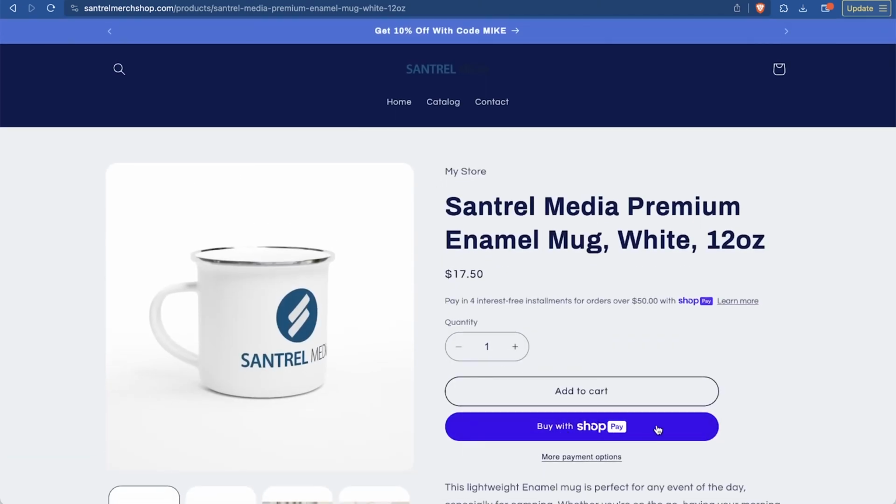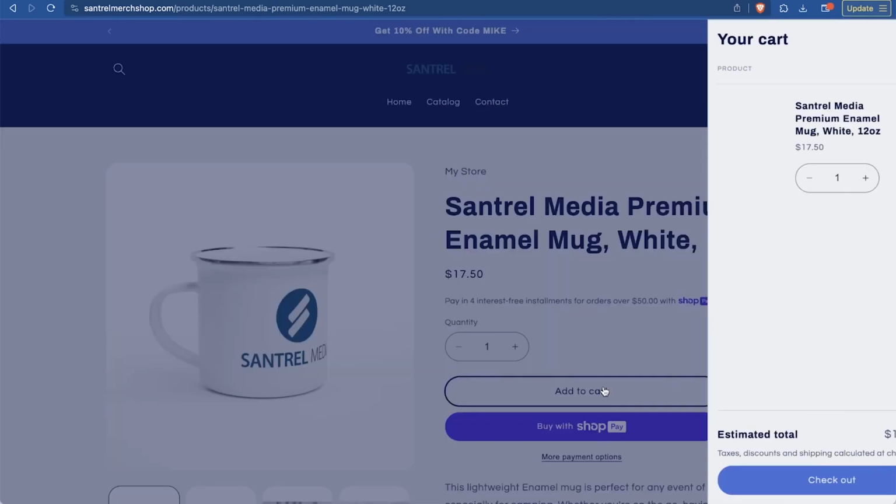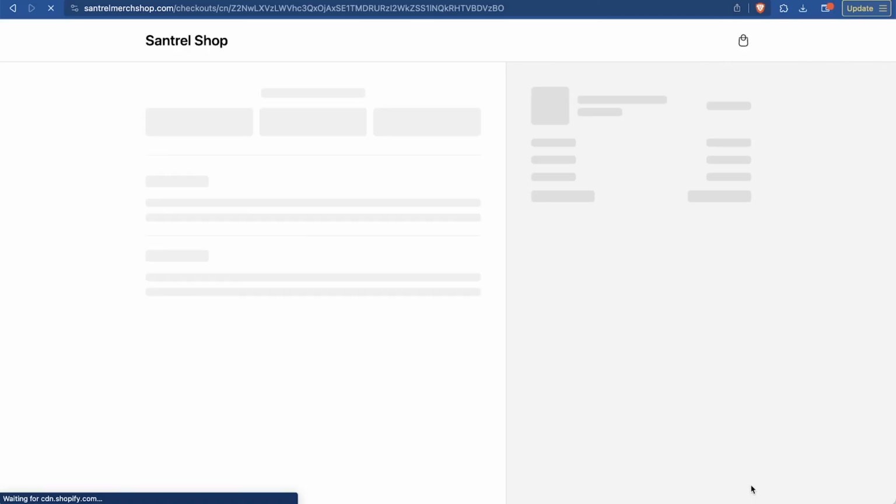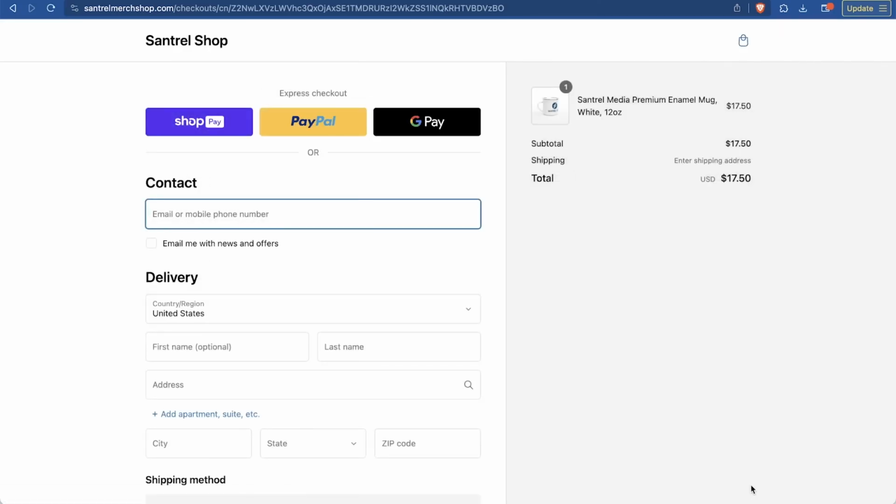We can buy it with Shop Pay, so right away, instantly buy this. Pretty easy to do. Or we can add it to the cart. Shows over there. Look at that. We didn't even do anything, and this is already really well set up. Like, I didn't have to add that animation. Shopify just knew to do that based on the template we added.